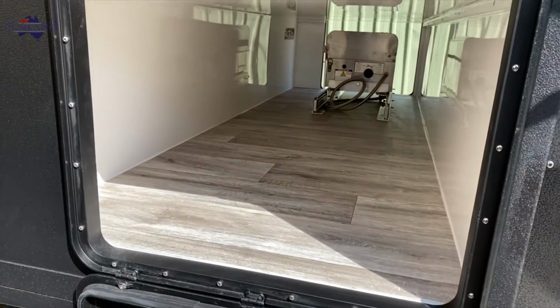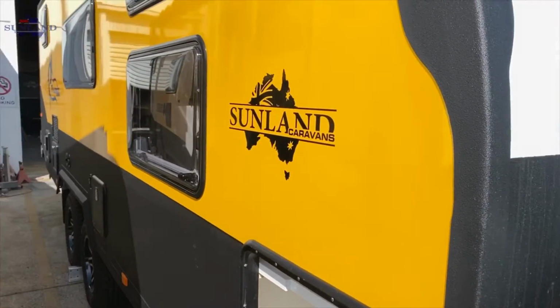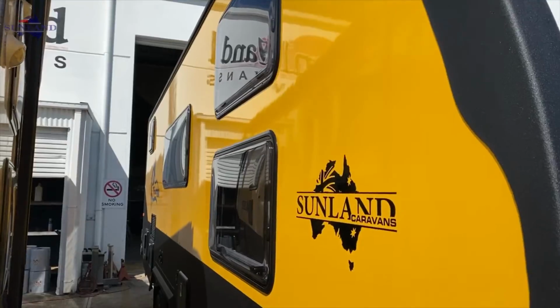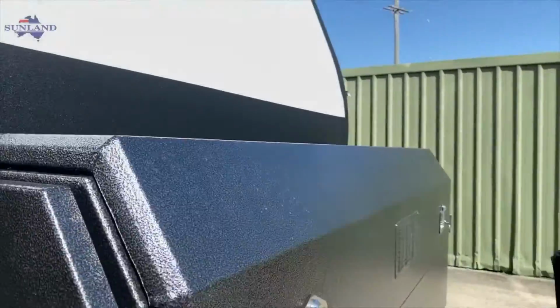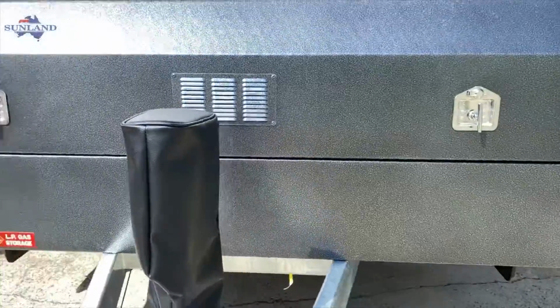So we might be able to get a shot from the side here, this side of the van with that yellow. It's a little bit tightly packed in, but you'll get an idea. It looks brilliant. Come on, let's go and have a look inside. Of course, don't forget we've got an electric jockey wheel leg because we like to have all those little niceties.